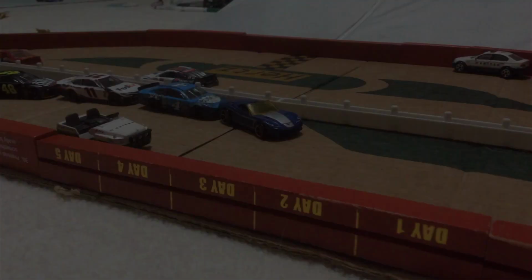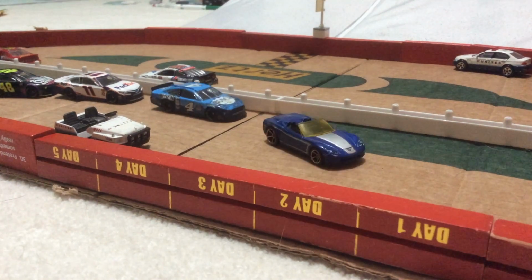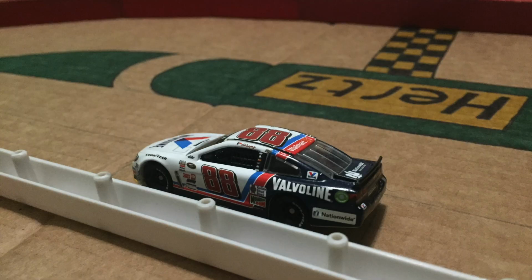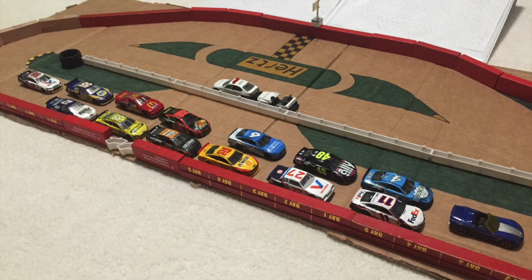Okay, bye. So after that quick word from my sister, we are back under the yellow flag. There's still a lot of debris out on the track. It doesn't look like they're going to get it cleaned in time before this stage is over. And no, they do not. The stage results are right there on the front. Kevin Harvick wins the stage.